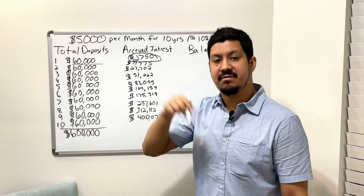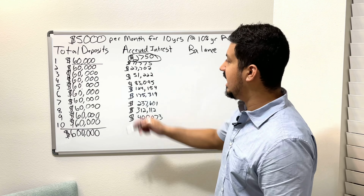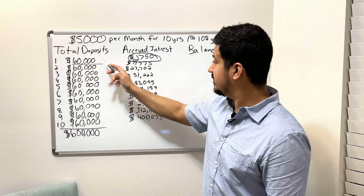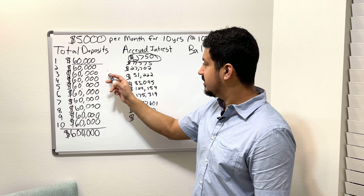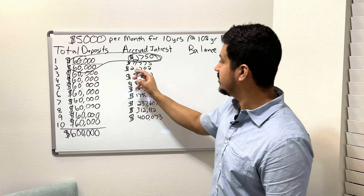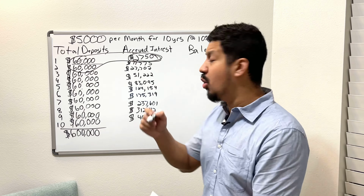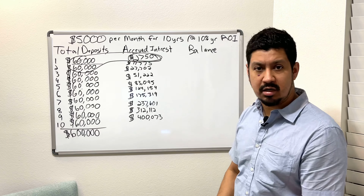So in year two, you're adding another $60,000 by the end of the year. The interest you get on the total amount, which is the 60 plus the 2,750 plus the next 60, is now equal to $11,775 in interest. I'm just going to write the totals of your balance at the end of each year.